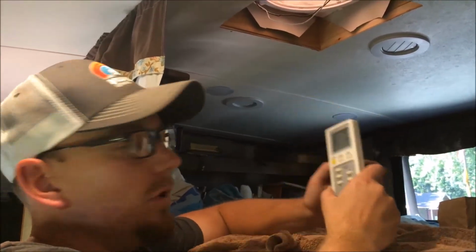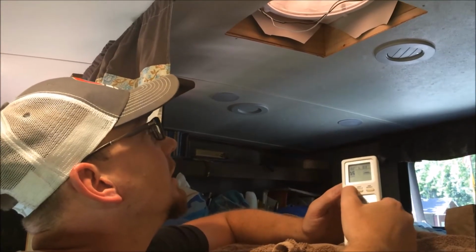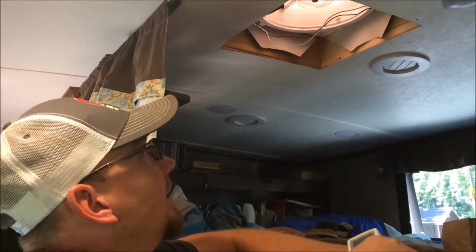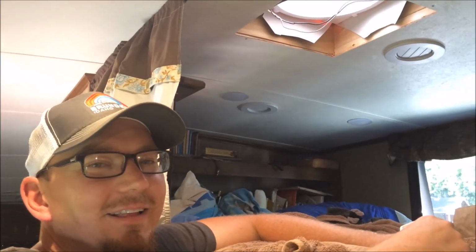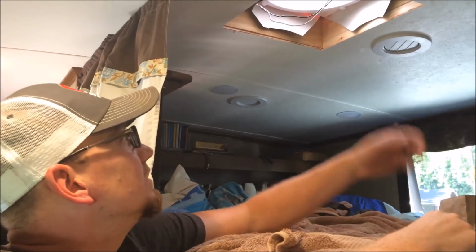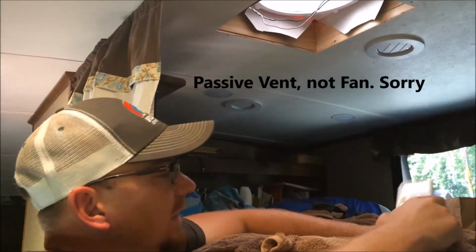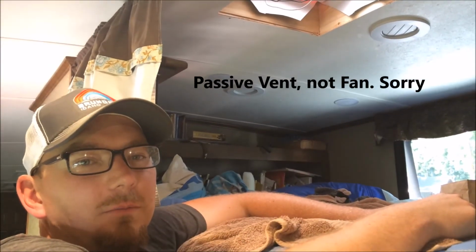Maxxfan does come with a remote, so let's see if it turns on. That's a nice change. From going from a passive fan to an active fan, it's going to just provide a lot more cool air in here. So it's a nice upgrade for our RV.